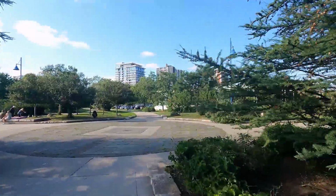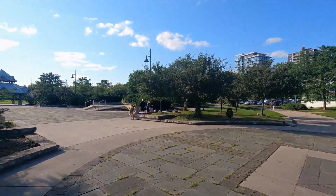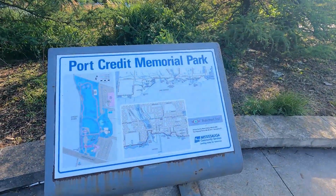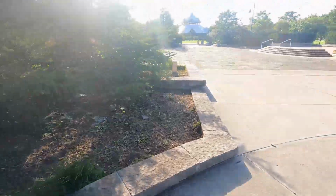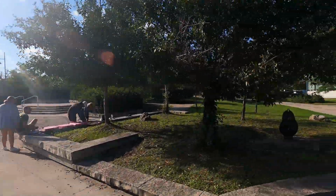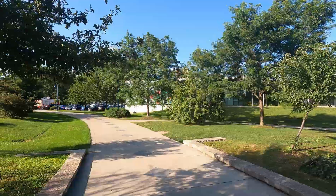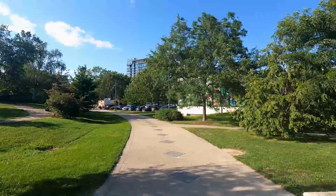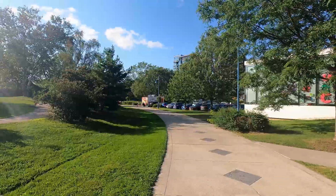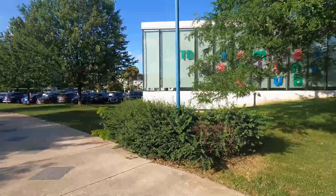So this is the little park that's on the other side of Lakeshore. It's called Port Credit Memorial Park. There's actually a skating rink here, a library. There's some new condos coming up, not completed yet though. This is the library right here.